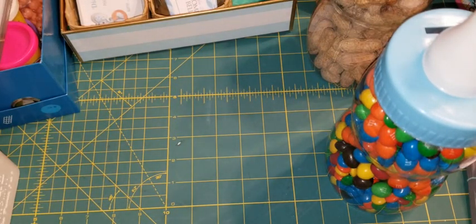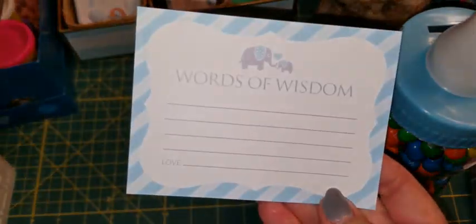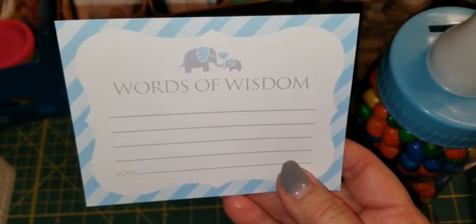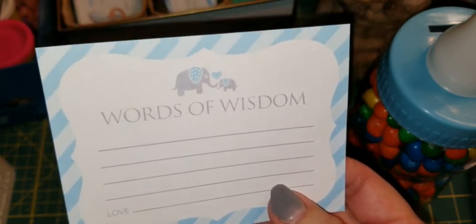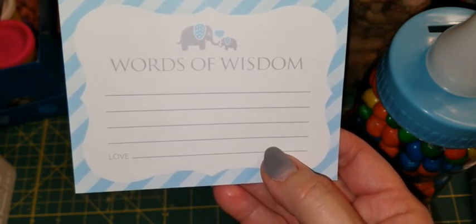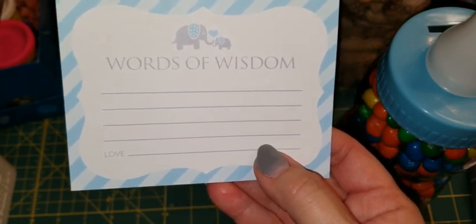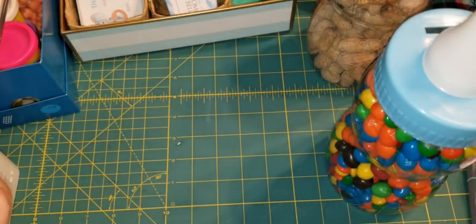Now each guest will be asked to write words of wisdom. So my friend helped me cut all these cards up, but I made these cards, and you're to write something for the mom and dad, and I'm gonna try to make a tag book for them. So I'm gonna collect this at the end of or during the shower. So they are to write something for the mommy and daddy, and even Raiden, my grandson.